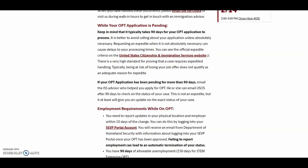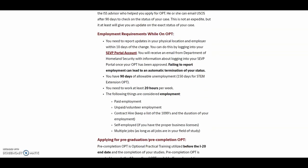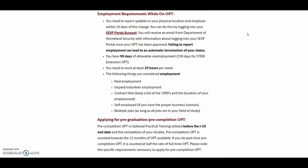Once you turn in your OPT application to the ISS office, it may take up to 90 days for it to process. It is better to apply for OPT sooner than later so that you don't risk running out of your 90-day grace period. For STEM OPT, you have a 150-day grace period. You will also need to familiarize yourself with the employment requirements for OPT listed here. We also provide information on pre-graduation OPT and STEM Extension OPT.